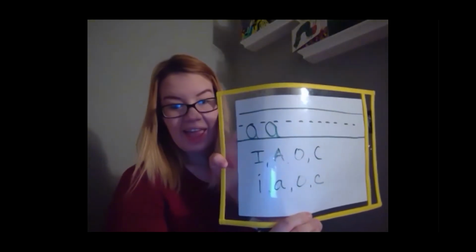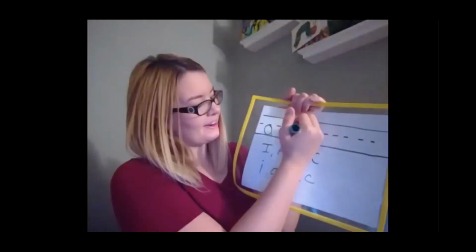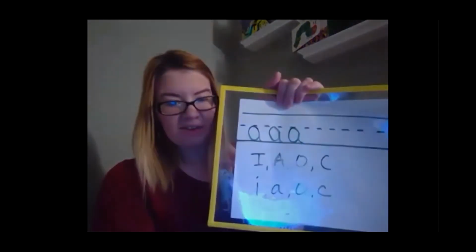The letter A as an apple. Let's try it another time together. Circle it around and bring it back down. A for apple. And again, if you need to pause the video, please do. Writing letters can be tricky, so it's important that you practice. And the best way to practice is to do it over and over again until you get it right.